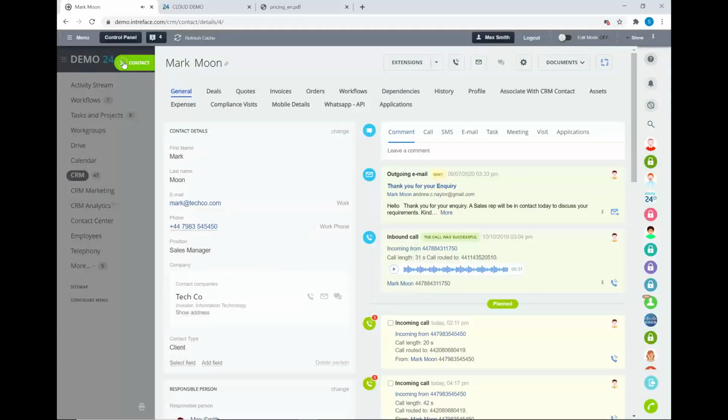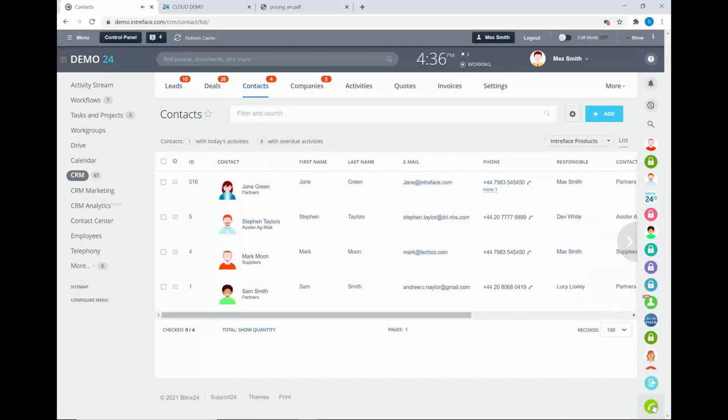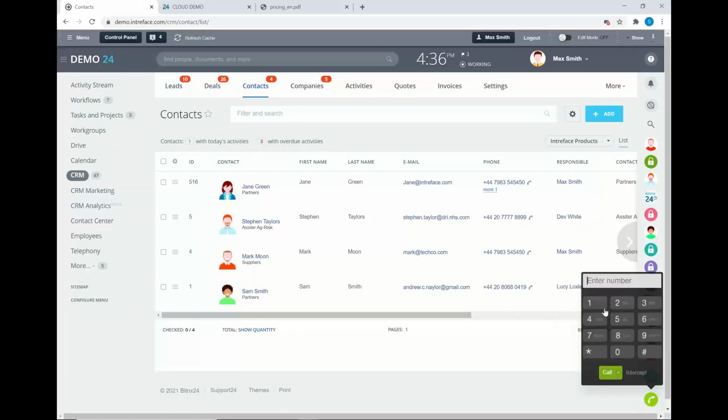Now, it could be you've got a brand new number in the system. You also have the ability here at the bottom to make a call, and this will open up the page, and you can then start typing out or dialing that number in the system, and you can then make that call directly from the call option box here as well.